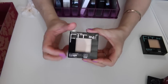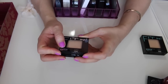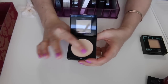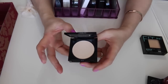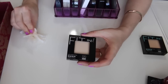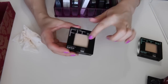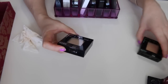And then I actually just picked this up the other day because I wanted to try this one, which is the one for normal to dry skin. And this is also in Classic Ivory number 120. So yeah, this one feels a little bit smoother than the other one. And this one's more for people with dry skin, normal to dry skin, which is more of my skin right now. I used to be very oily, so that's why I decided to pick this one up, because my skin's not very oily anymore. So I thought that this one would probably work a little bit better with my skin. So I picked up this one.